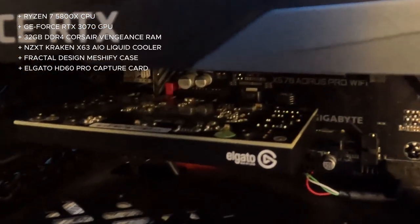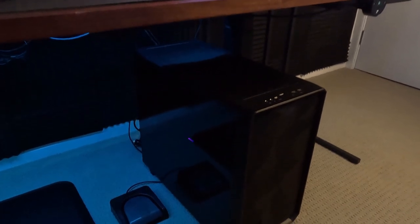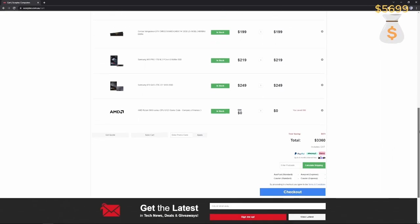We have the Elgato HD60 Pro, which is essential to have as a capture card in a dual PC setup, so you can send the video from the gaming PC to the streaming PC and capture it all. The PC did cost me a lot more back when I did purchase it, but in today's prices, you can build it for around $3,300. Moving on to the hardware, we'll start off with the monitors.